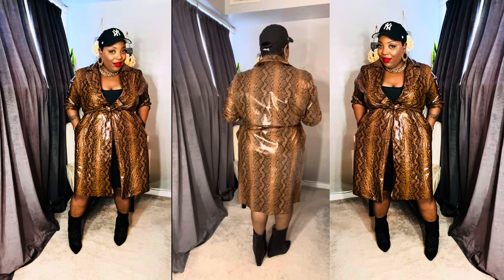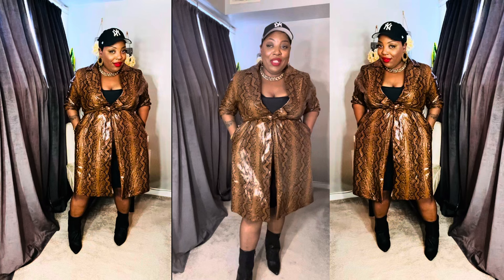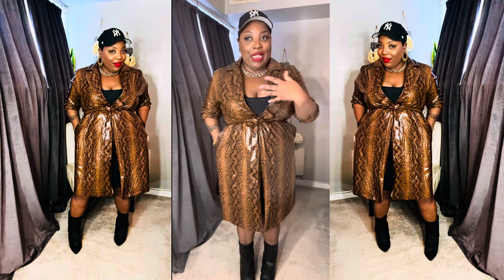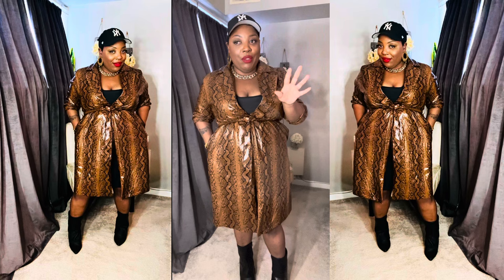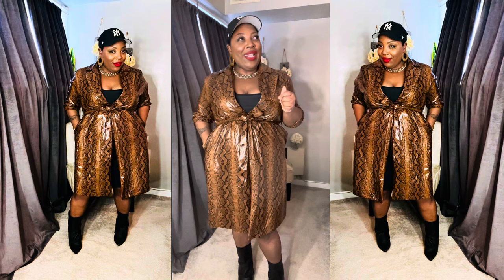Okay, so I picked up this snakeskin print trench jacket from Fashion Nova. Now let me tell y'all what made me get this. Zara, maybe last week or so, dropped this snakeskin print crop jacket. Of course, the quality is better, but it was in this brown print. The black in the jacket was more detailed, okay? And I was playing around if I wanted it or not. It actually reminded me of a jacket that I had in high school. And I was like, I kind of want that jacket.